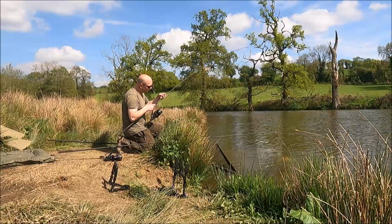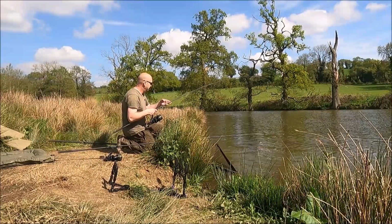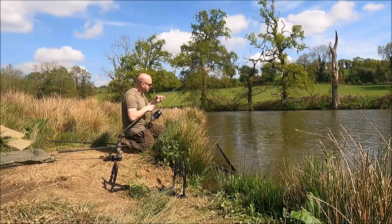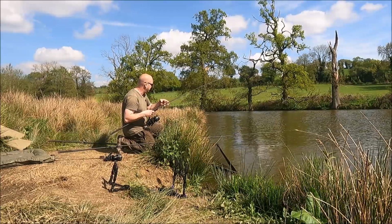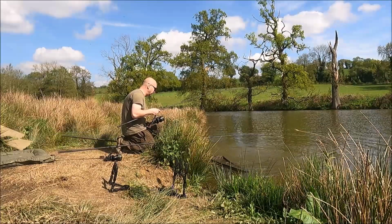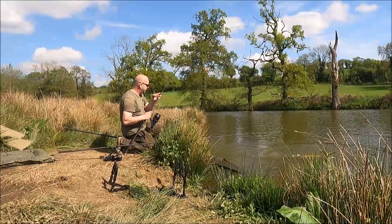Just let him plough about under the rod tip now. Let him tire himself out. We've got 2 in the net. That's a cracking, fully scaled by the look of it. Get this net in. I don't want the other one to get out, that's the problem. Man, that is a nice fish.